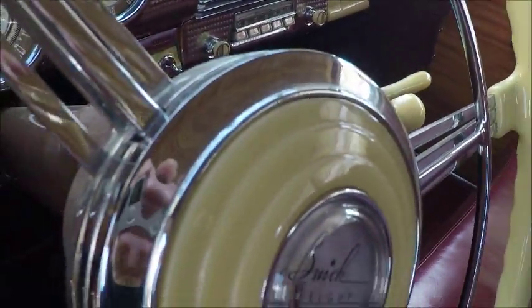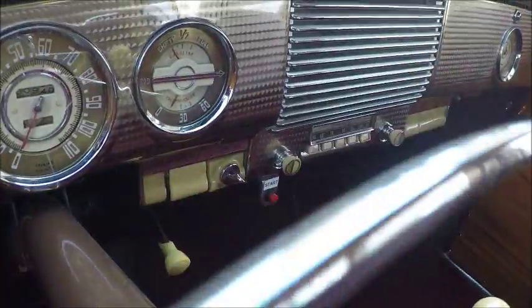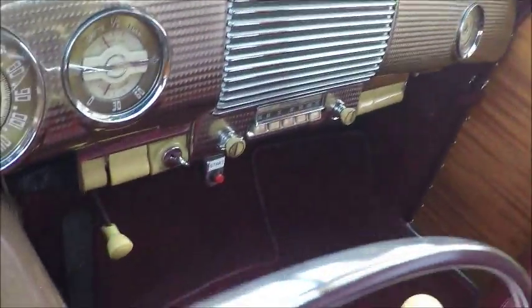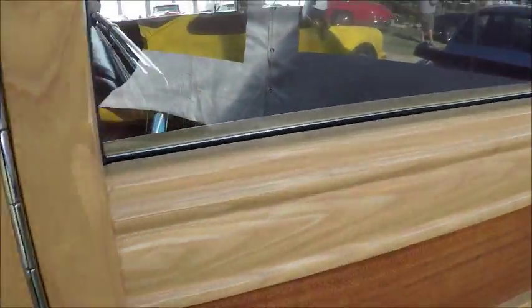And right there by the gear shift, above it, is the turn signal on the right-hand side. Engine turn dash there. Beautifully done. Nice controls right at the edge of the dash. Quality workmanship. No question about that.